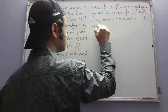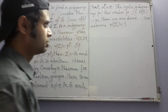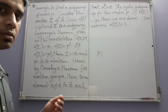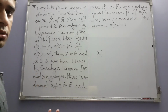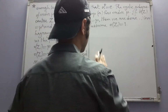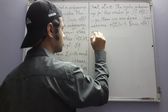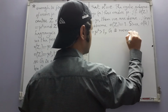Now assume that the order of Z is 1. So the center is the trivial group. I mean, the center now is this group. But G itself has more than the identity element in it, because its order is p squared, which for any prime p is greater than 1. p squared is always greater than 1. And that is why now G is non-abelian, since the order of G is p squared, which is greater than 1, G is non-abelian.